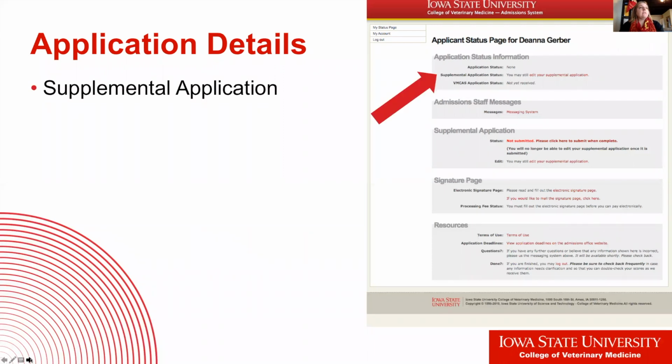So, I have little arrows. There we go. Supplemental application. Then this messaging system is actually the way for us to communicate with you about your application. If you have questions about your application, you can send us a message through this messaging system. And if we need something from you or we have an announcement, it's going to get posted on that messaging system. That way, all of your communication about your application is all in one spot.